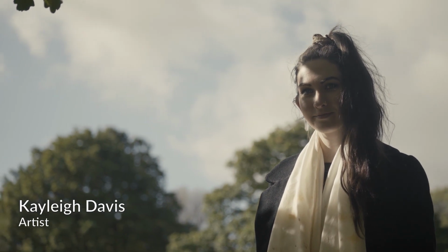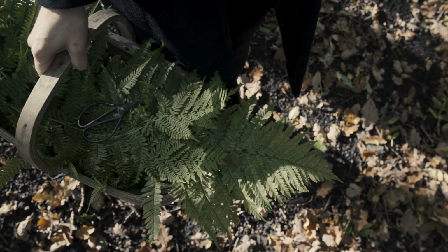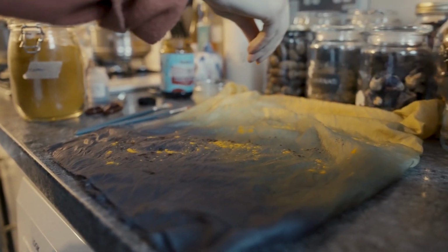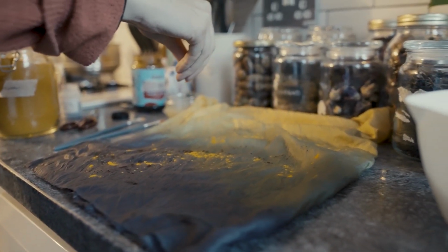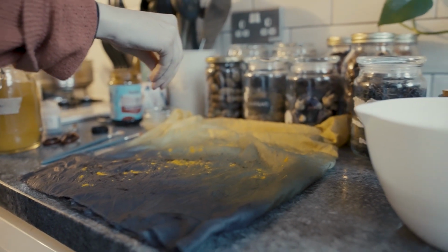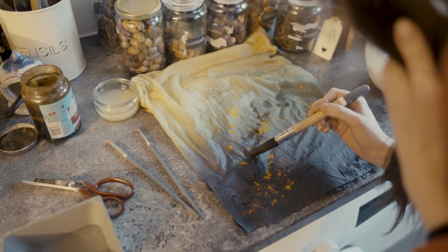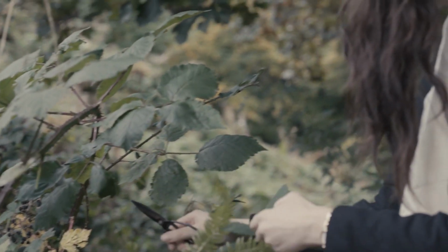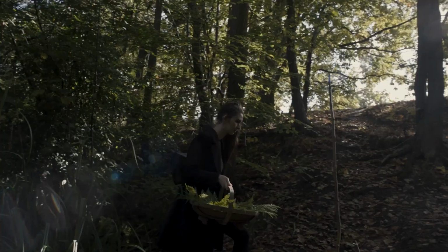So natural dyes can be really accessible for anyone to have a go at. There's lots of things that you can find in the kitchen. So for example, onion skins, pomegranate rinds, avocado skins and pits, coffee grounds, turmeric as well. There's also a lot of things like weeds which you can use. So for example, nettles, there's ragwort, there's sorrel.